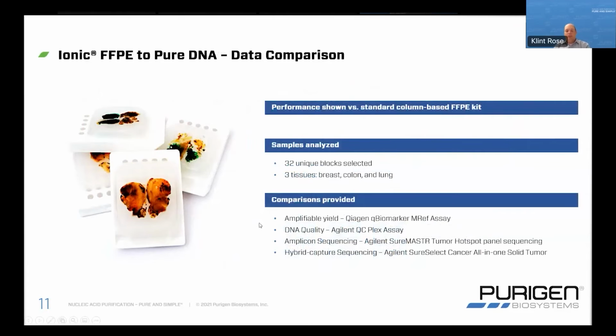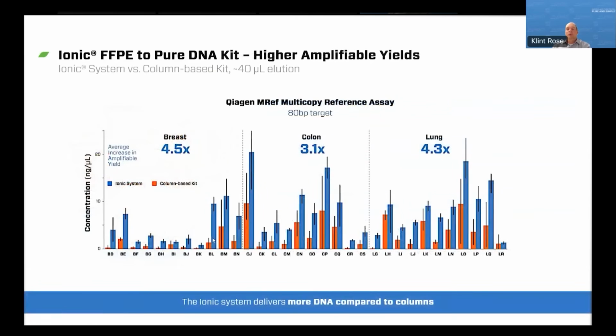Right, so I'm going to talk to you a little bit about some of the data that we've generated using the FFPE Pure DNA kit. Here I'm going to show you 32 unique blocks. For those of you that have worked with FFPE, you know every block is unique. And so it is really important to do head-to-head comparisons on a block-by-block basis, and I'll show you some data to go along with that.